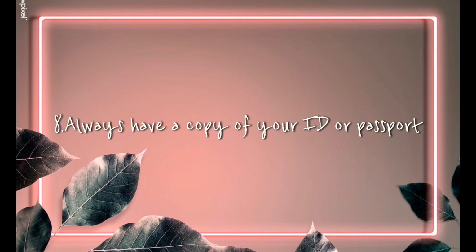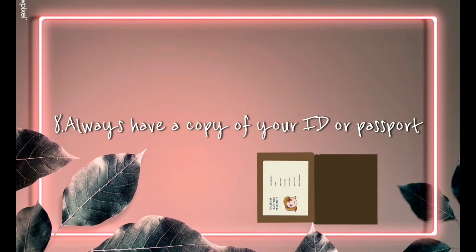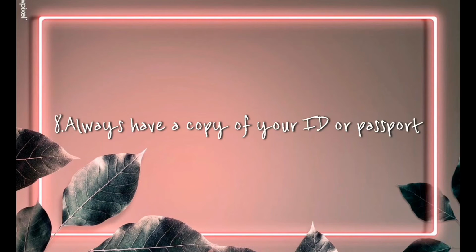Number 8, I recommend that you always have a copy of your passport if you're flying internationally, and if you're just going through a domestic flight to another province, to always have your government ID, because if you're flying locally to another province, you don't need your passport. So it's always better to have a copy of those identifications.